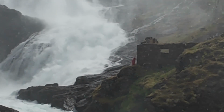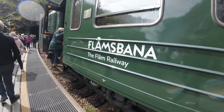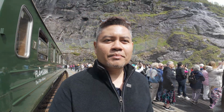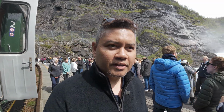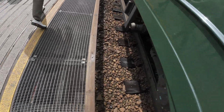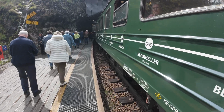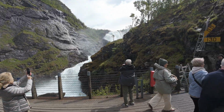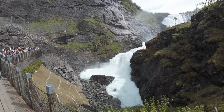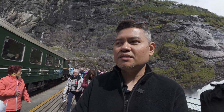So just to recap, this is the train station here, Flämsbana. So as you head back and forth between Fläm and Mørdal, it stops for 5 minutes here at Korsfossen. You got to be very careful because there's a huge gap between the train. So one last look. It's pretty amazing. I'm glad we got to do this.